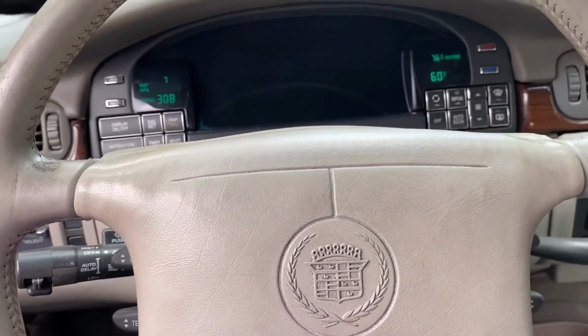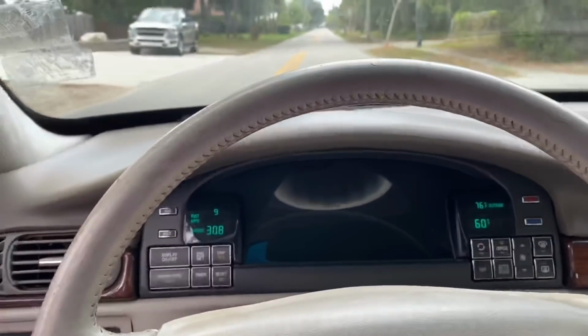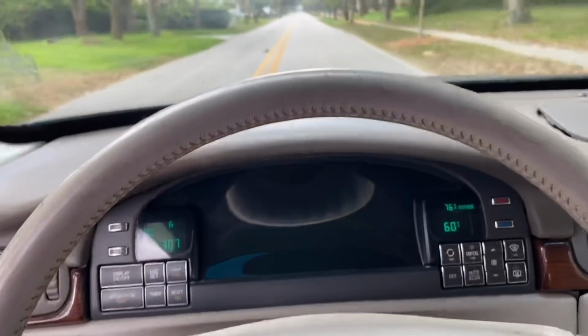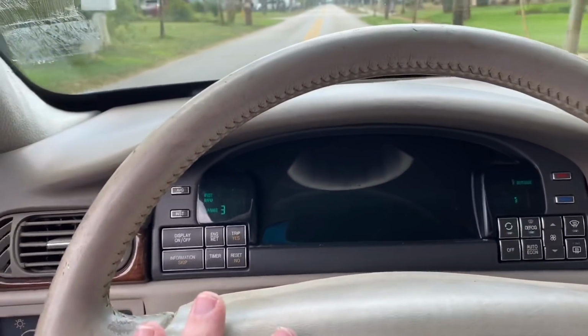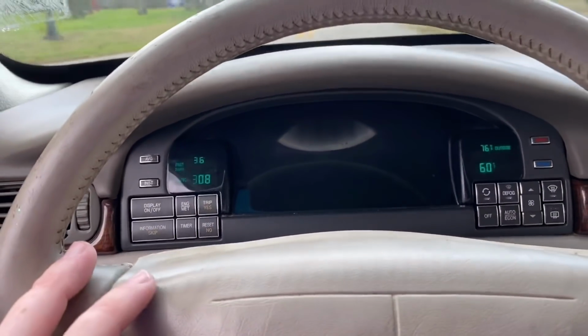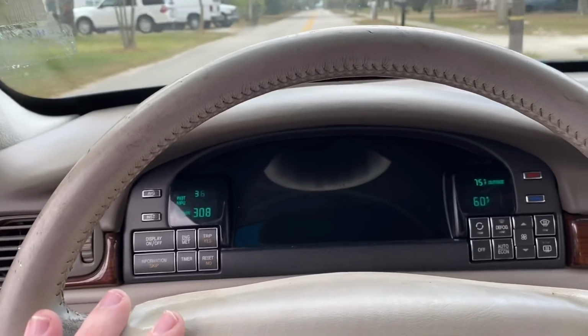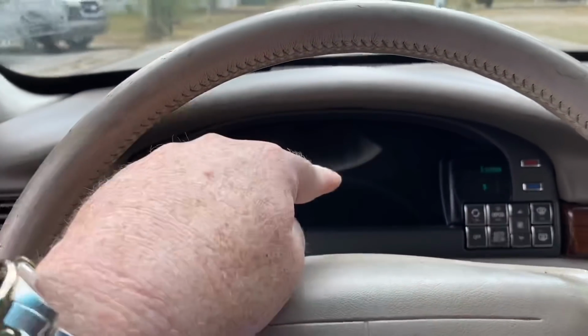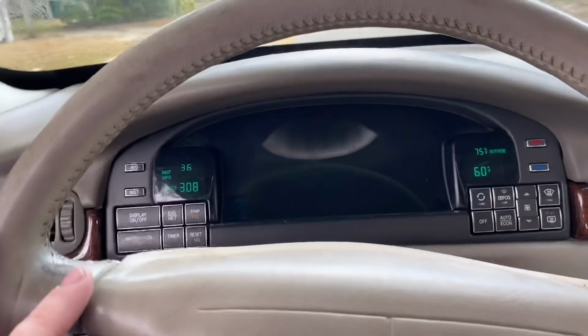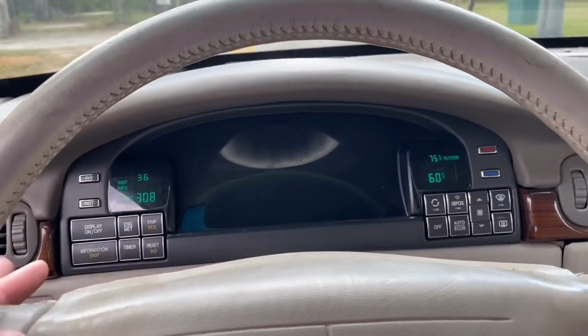Is this one perfect? Nah, it's not. But look at the throttle response. It's there, right? It's not misfiring. It's not having any of those known issues you would get. And it needs a couple things. It needs the instrument cluster fixed, right? Maybe it's just a fuse. I'll have to get into that. It's got a couple rust spots and it needs paint.